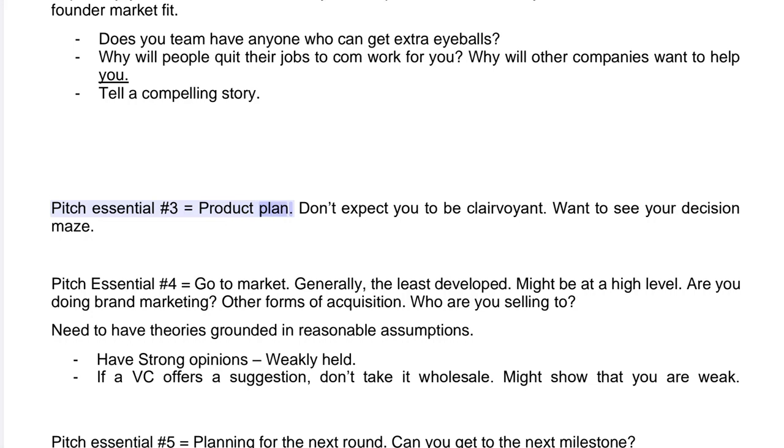Pitch essential 4 equals product plan. They don't expect you to be clairvoyant, but they want to see your decision maze.